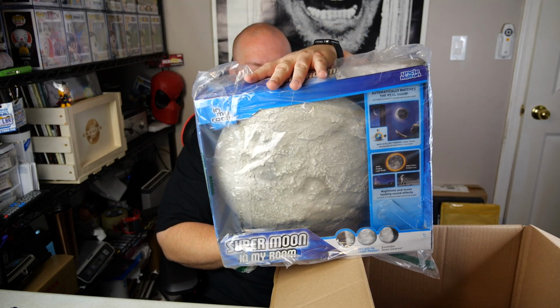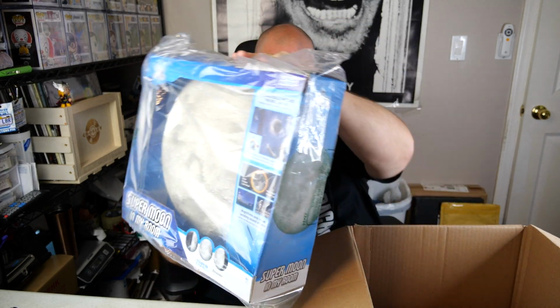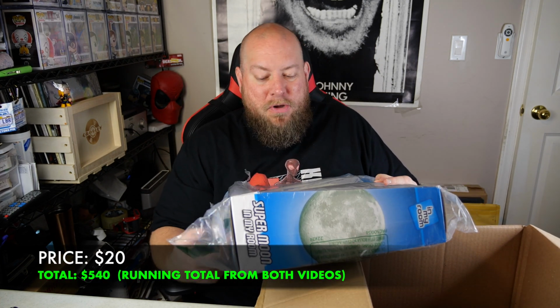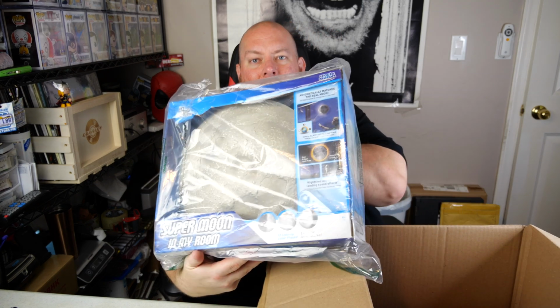Okay, we got a super moon in my room. I've sold this thing many times. Literally just lights up like a moon. And here's the remote for it. It's kind of loose in the packaging. But yeah, super moon in my room.